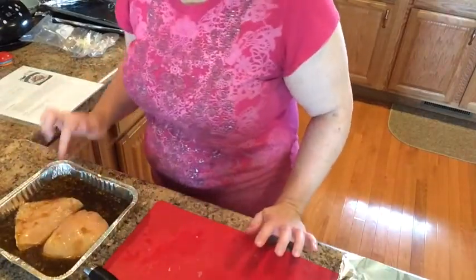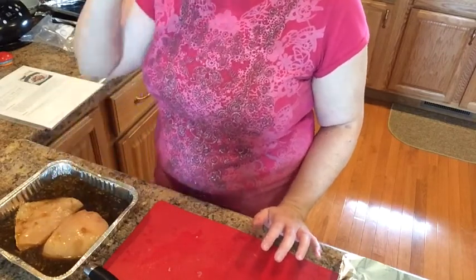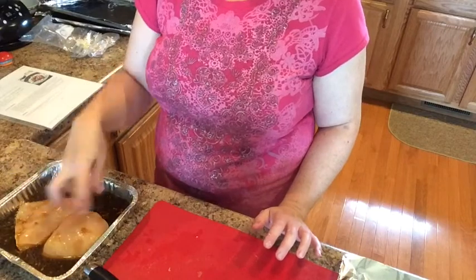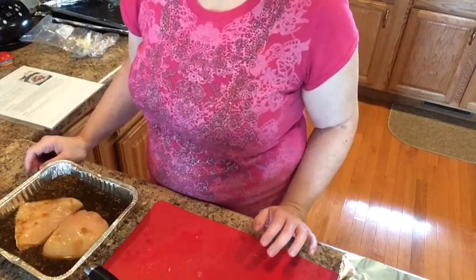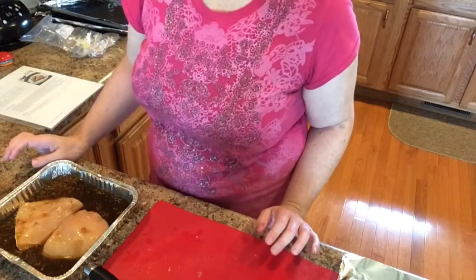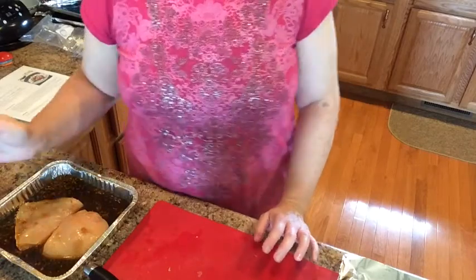And you will want to defrost this in the refrigerator the night before so that all of your marinade will be liquid when you bake it. Then it won't take as long to bake, because frozen chicken will take much longer than thawed chicken. So there you go. One more freezer meal down.